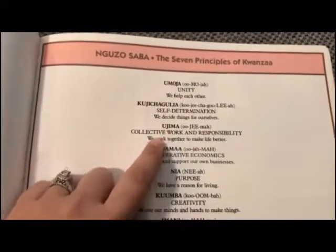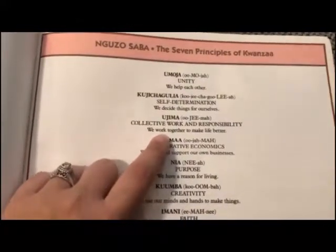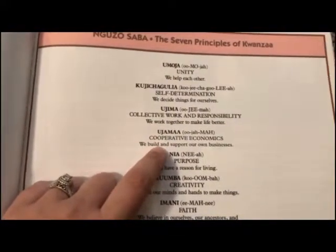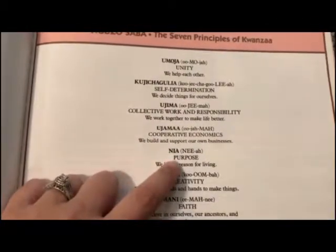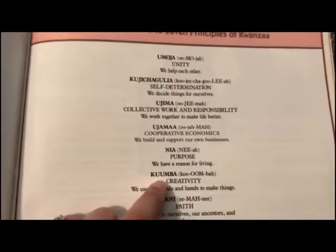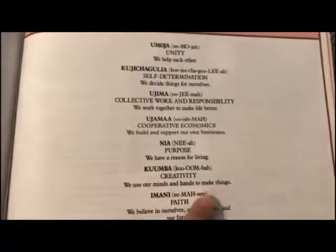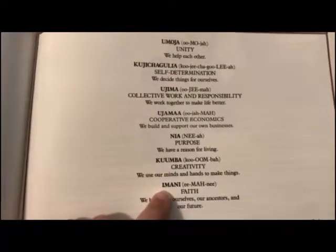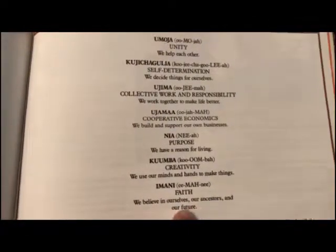Ujima was the next word, and that means collective work and responsibility. We work together to make life better. We've got Ujamaa, which is cooperative economics. We build and support our own businesses. Nia, which means purpose, and that means we have a reason for living. Kuumba, which means creativity. We use our minds and hands to make things. Like he was making those stringing beads with his grandma's necklaces. And then finally, Imani, which means faith. We believe in ourselves, our ancestors, and our future.